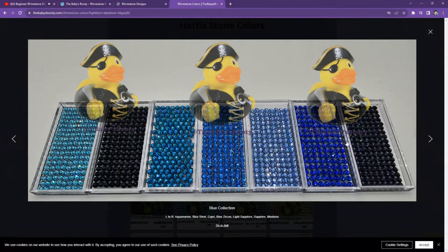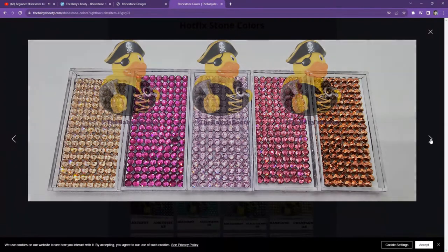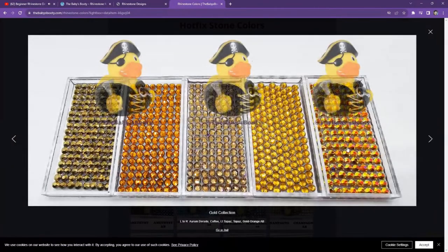Okay, this is on thebabiesbooty.com. If you go to the next slide, I believe it's the, yeah, pinks. So champagne, fuchsia, light rose, rose, and rose gold. So this lets you see these colors side by side and help you figure out what color it is that you're looking for. Next there's our golds. So this is arum. This is coffee, which is brown, but it's a goldish brown. Light topaz, orange AB.